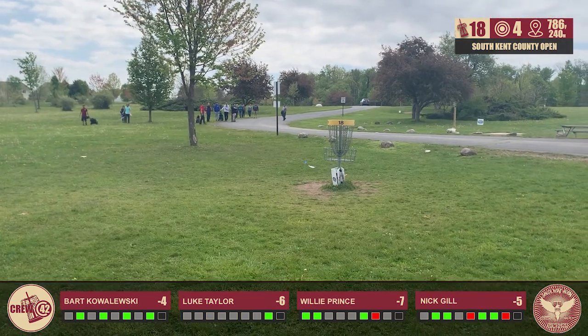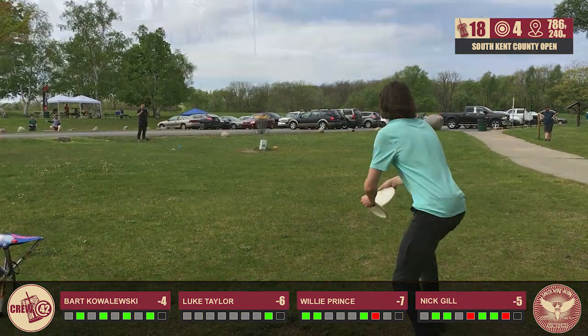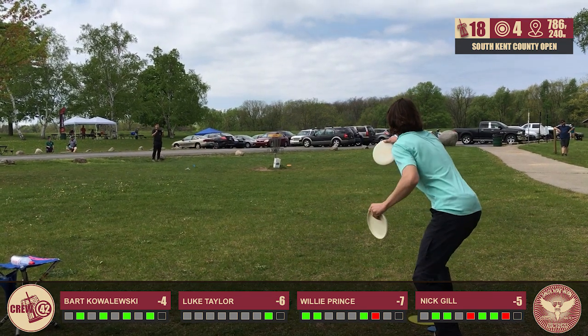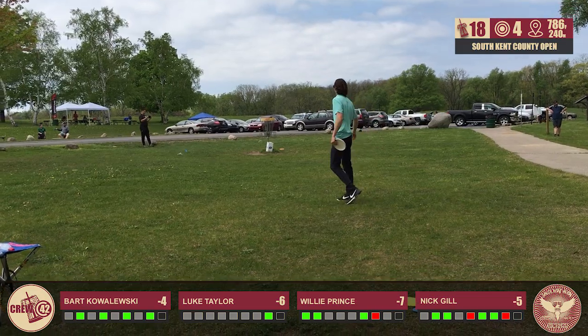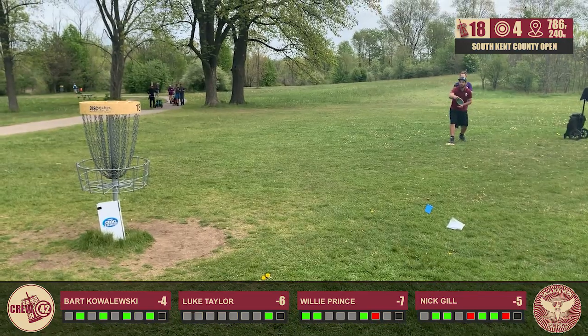Oh, is this going to go in? Okay, good bid. He's probably going to be bummed about that back 9, but he's still fine. He's still one off of Willie, probably above his rating. Yeah, one off Willie. Nick going for that 3, big putt. Oh, I think that headwind just held it there because he liked it. He gave it 2 extra steps.